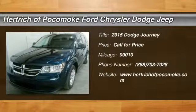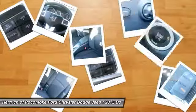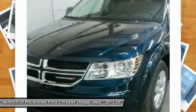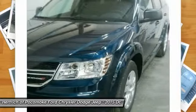Hertrich of Pocomoke is honored to present a wonderful example of pure vehicle design. This 2015 Dodge Journey SE only has 0 miles on it and could potentially be the vehicle of your dreams.